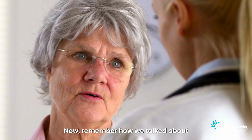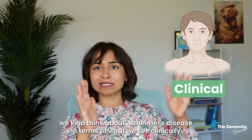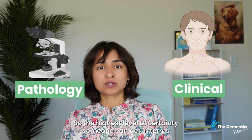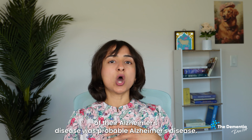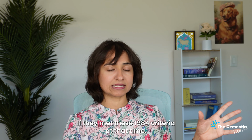Now remember how we talked about how we think about Alzheimer's disease in terms of what we see clinically and what we can see under the microscope. The highest level of certainty someone could get in terms of their Alzheimer's disease was probable Alzheimer's disease if they met these 1984 criteria at that time.